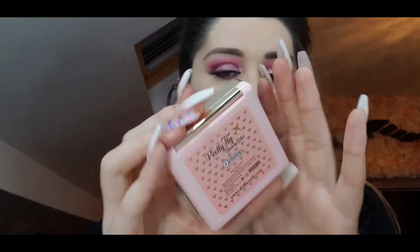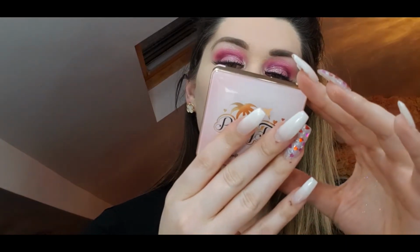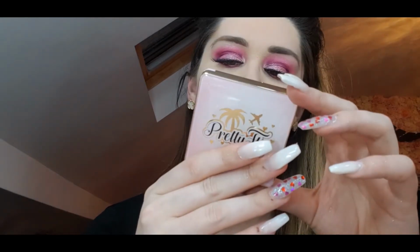Really nice high gloss front. This is the back as well. I really love this packaging. So hopefully this is the direction Doll Beauty is going in. They also have the ingredients on the back. And this is what it looks like inside. The only thing I will say is these are quite difficult to open if you have long nails.